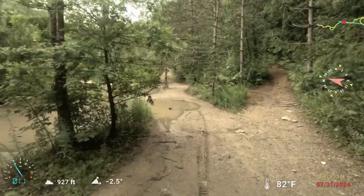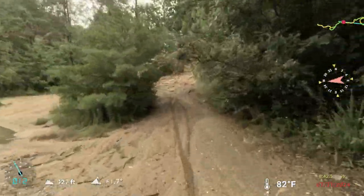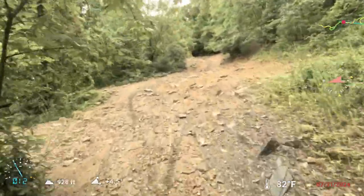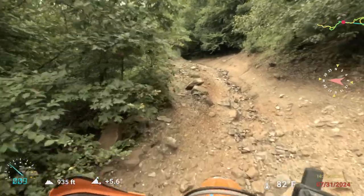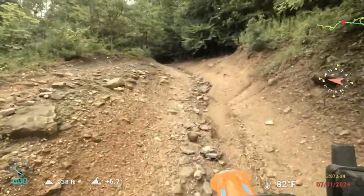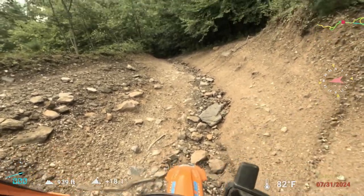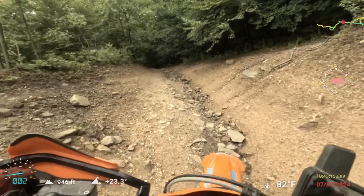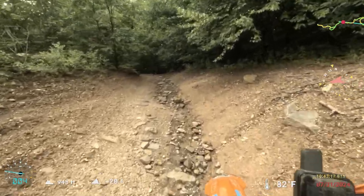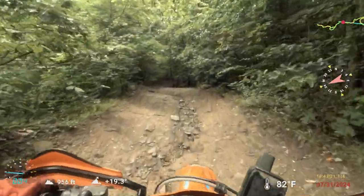Here is Nothing Hill, and this was not one of my best climbs of Nothing Hill. Usually this is pretty trivial, but I managed to fall into the rocky part. Sure is nice to have the tractability and traction of the KTM 300.